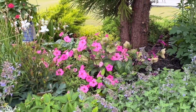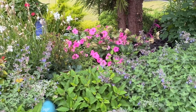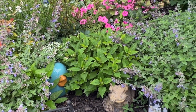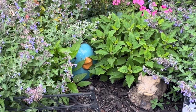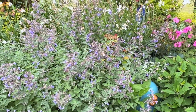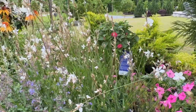Supertunia from Proven Winners. It is like a workhorse in the garden. So if you need to fill some spaces, put in some annuals, and they're going to give you some great color as well. And this is my Beyond Pink Coreopsis that I'm really excited about. And then just all the other little frogs and birds that are mixed into the garden here as well. More of the Nepeta, and then the Gara. And you can see the bees are loving that as well.